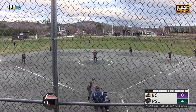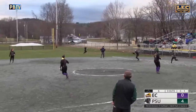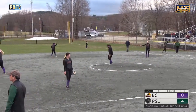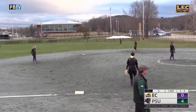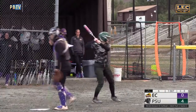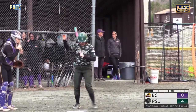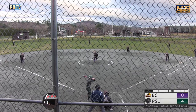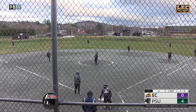No change at catcher, it looks like, despite the troubles in the earlier innings. Swing, it looks to be a ground out, and that's what it will be for the first out of the bottom of this 6th inning. Kayla Nestor now up to bat, 2 for 2 on the day. We'll see if she can go 3 for 3. Looks like she's had some great hacks up to bat. Now batting the catcher number 7, Kayla Nestor. She's been great in this game and also throughout the entire day been awesome at catcher.